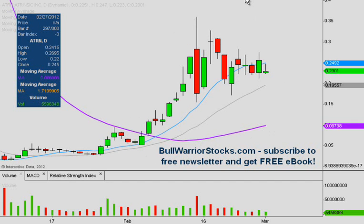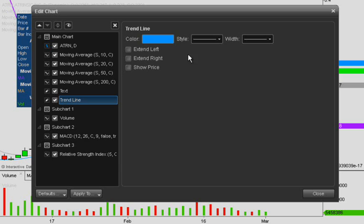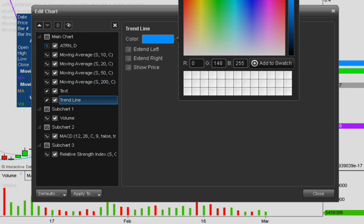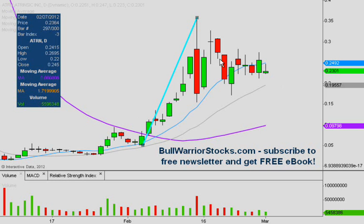But we do have a pattern that's taking shape here, and that's going to be the best way to kind of highlight what's going on currently from the technical perspective. So let's put on our imagination caps, and this line here, what I'm drawing, is what we're going to call the flagpole. So we'll just make this a neutral color. And if you're familiar with charting, let's pick something different here. You'll see where I'm going with this.